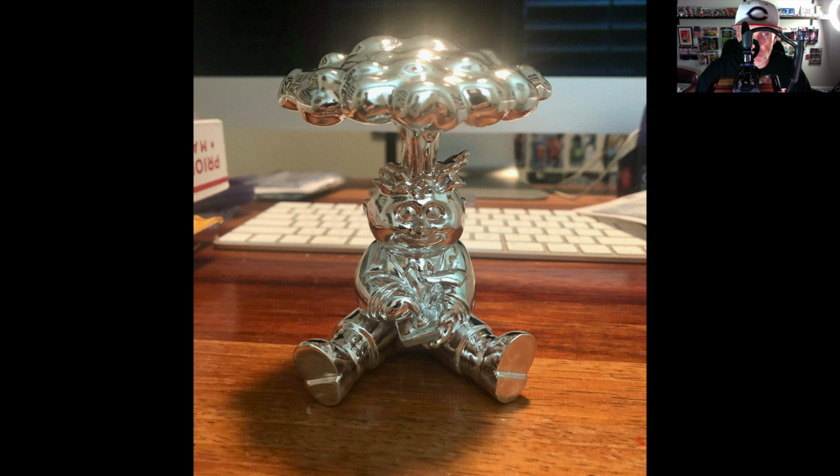And this person I traded with is very hardcore. Like, I think that's all he collects is Garbage Pail Kids stuff. Anyway, so I start looking. He starts sending me over sketch cards that he would be interested in trading me for my silver Atom Bomb. And I'll take you through what he sent over.